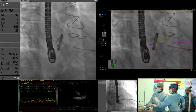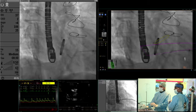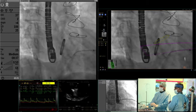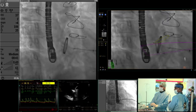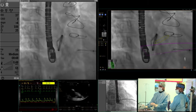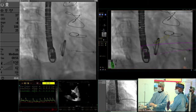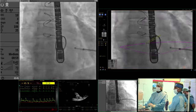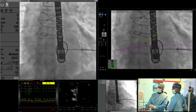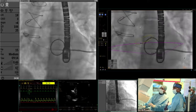So this is going through the valve. Srija is parallelly looking at the echo from the head end. Show me AP view. So I'm turned in another direction. Show in Elevo. Yeah, go to Elevo.